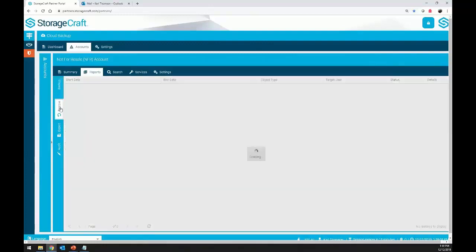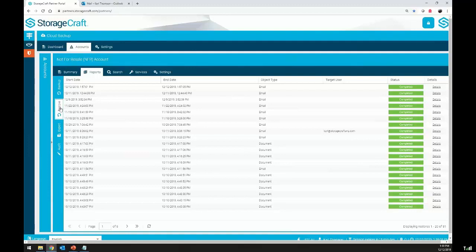You've got access under the restore report to see any restores that have happened. So we'll see one here, 157. This is the restore I've just done. I restored an email. And here's one from yesterday that was restored. So we can again view details on that. This will also match up to the auditing.